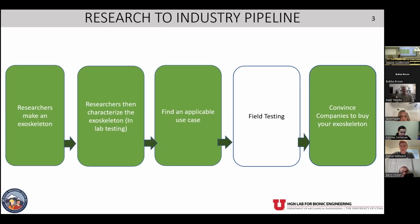Then we'll find an applicable use case. So we'll say, well, it's really good at doing this one movement. And maybe you at your company, you guys do a lot of this one movement. So we'll characterize the exoskeleton's ability in that one movement, and then we're going to convince you to buy it. But a big gap here is that we're not really doing a lot of field testing. And so what ends up happening is we don't really know how these things work in real life, for better or for worse.